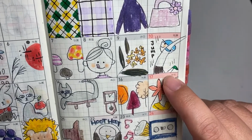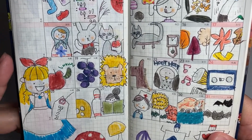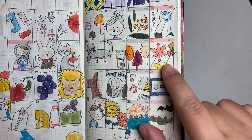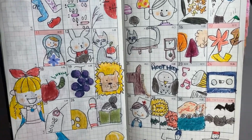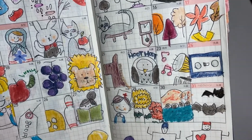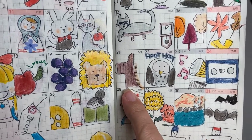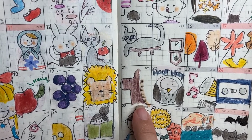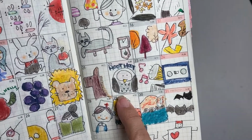And here looks really jumping. And Matryoshka, that's how to say. I don't know. And a bunch of trees, autumn looking leaves, apple with worm, grapes, lion. Lion came pretty good. It's supposedly a horse, but it looks like a donkey. And owl.